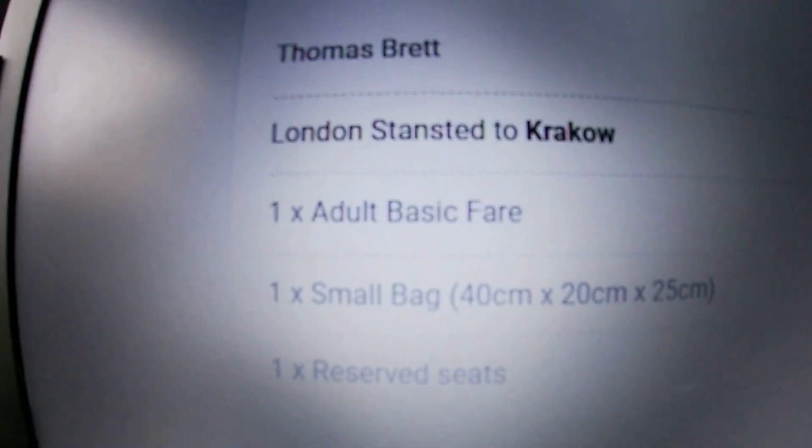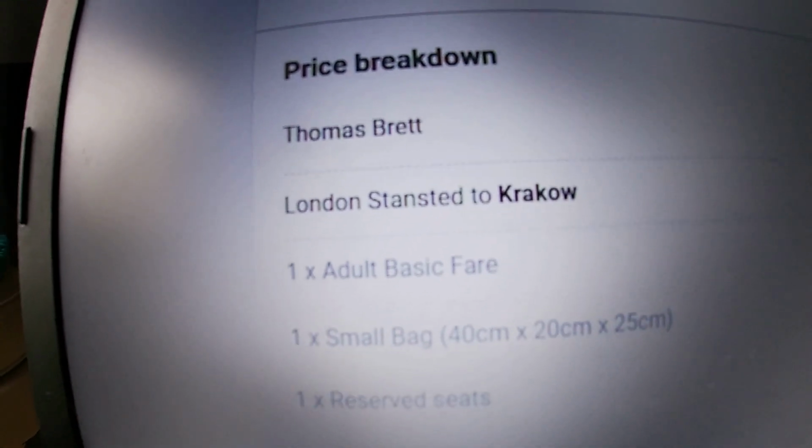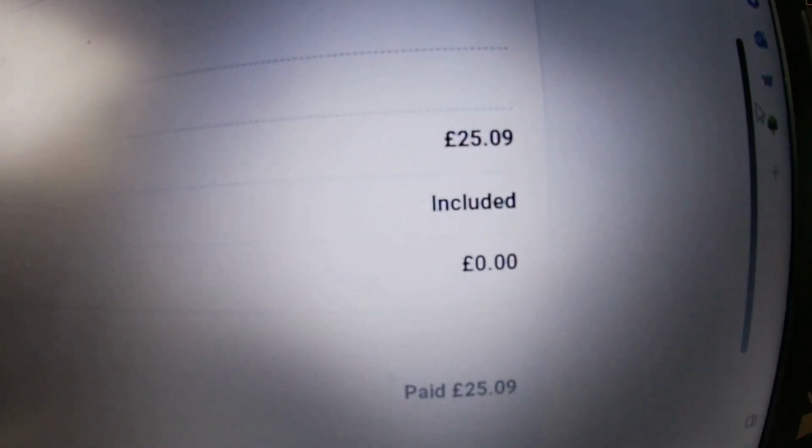I even had the selection of going to Romania for just £14. However, the current weather in Romania is around 30 degrees, which will mean I'm going to sweat a lot. So that one was off the cards. And as you can see here, instead I have selected Krakow, Poland for just £25. That has cost me.